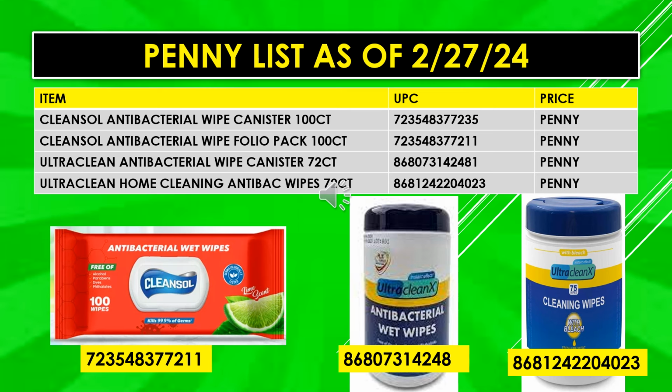Now, I did the best I could with getting visuals for you. Brickseek did not have visuals, so I just did the best I could. I believe for the Clean Saw, the second one on the list up there, the Folio Pack, that is what you see on this picture here. And then the Ultra Clean Antibacterial Wipe, I believe that's the next one that you see in the middle. And then the last one is the Ultra Clean Cleaning Wipes. So I believe those are the ones that we're looking for, but they may look a little bit different.